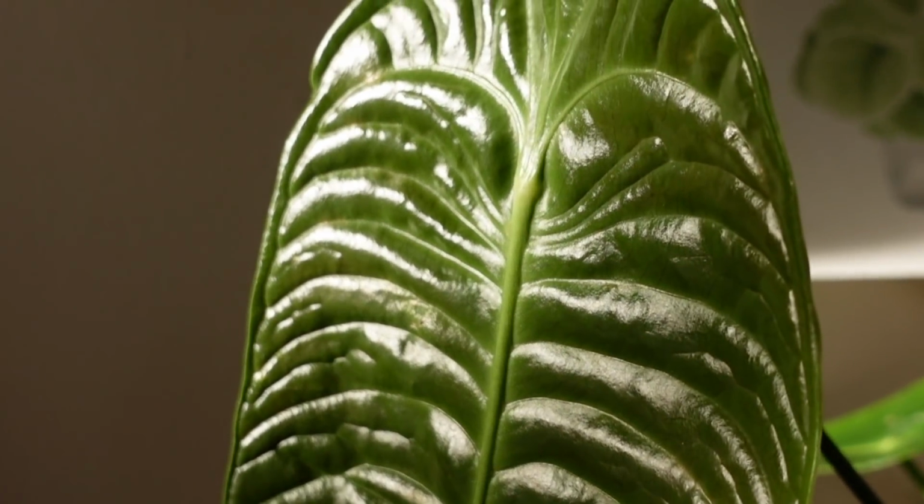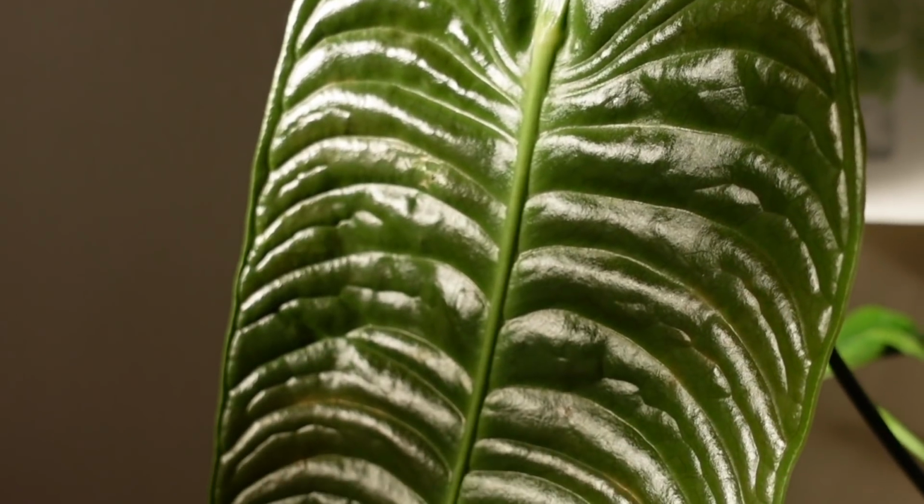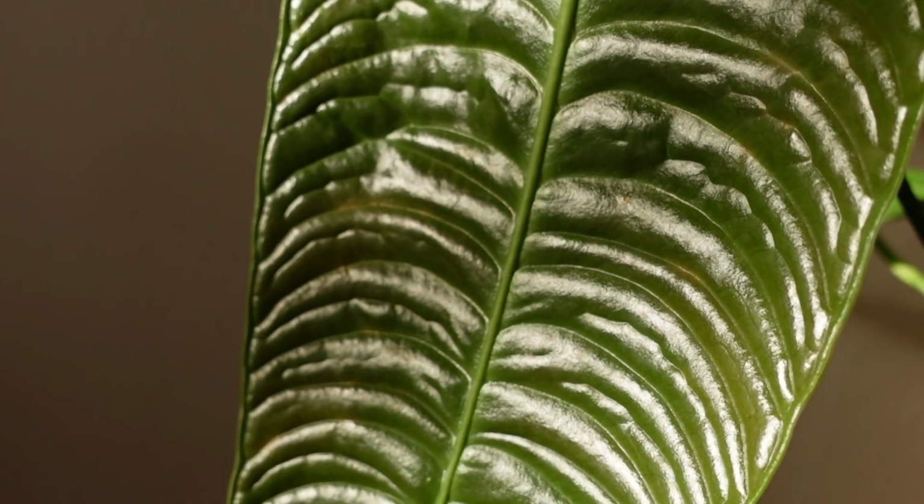This plant here is my mature Anthurium veitchii. If you guys didn't see, I had this plant on my wish list for so many videos. It went from me wanting just any veitchii to me wanting a mature veitchii, and I'm so glad that I waited and got the plant that I really, really wanted, because in my opinion, I don't see the immature version as being very pretty.